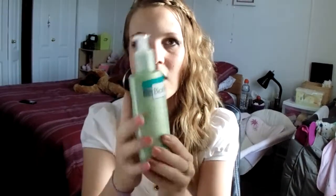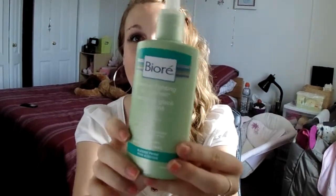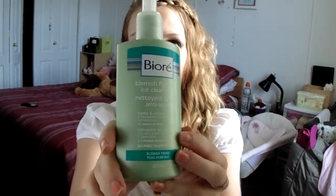Okay, next we just did yellow. Next, we have green. I honestly don't have anything green. I was going to pick an eyeshadow that was green, but I don't really like that. So I found this, and I don't know if it is green or not. It's kind of like a very pale colored green. This is the Bioré Ice Cleansing Facial Cleanser. Blemish Fighting Ice Cleanser. It cools and clears to help prevent blemishes and blackheads. 2% salicylic acid. It is for blemish prone skin. I get blemishes all the time. I have a lot of redness too. I wish that it got rid of that, but it doesn't.